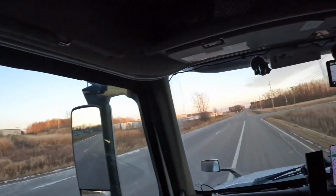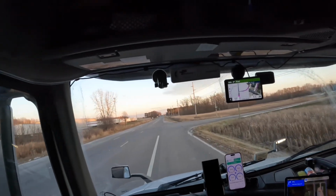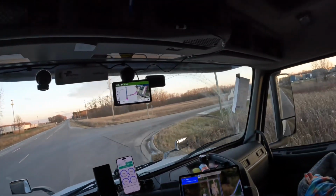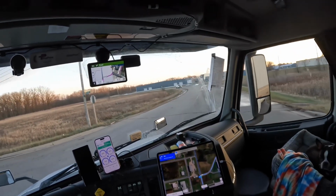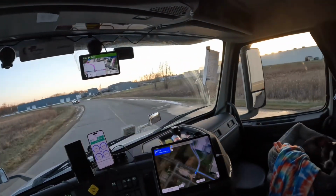Ooh, I'll tell you what, the Jake brakes on a brand new truck ain't nothing to play around with. These Jake brakes are like a dream come true. They throw you through the windshield.